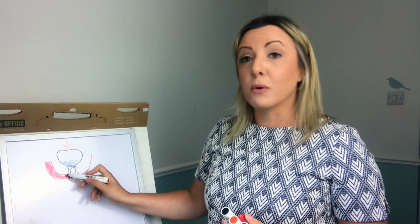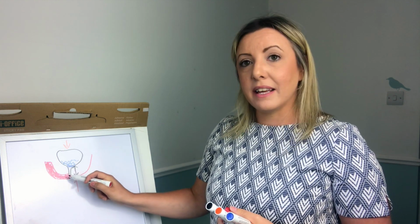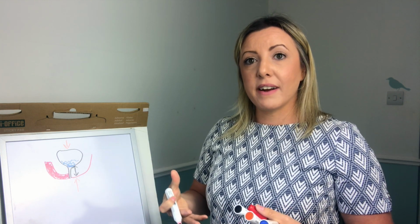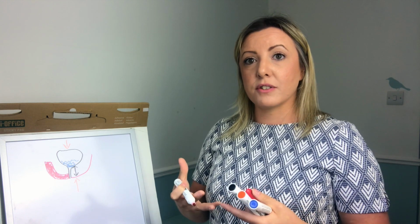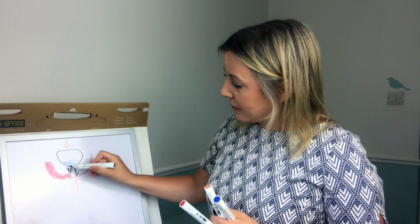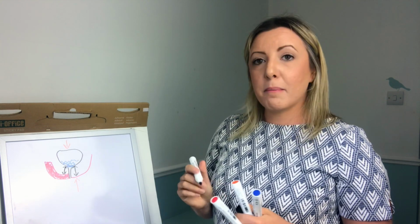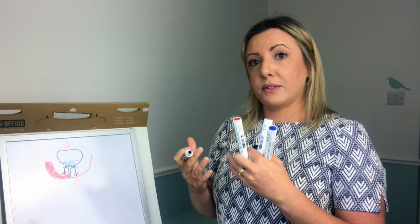But also you've got more cushioning. When we're talking about the supportive nature of the pelvic floor, if it's thicker and bulkier, then it's more likely to provide that extra cushioning, that extra support. And if I put in a black arrow now, you can see that because of the bulk in and of itself, that black arrow has been reduced.